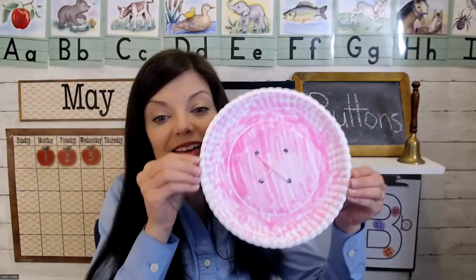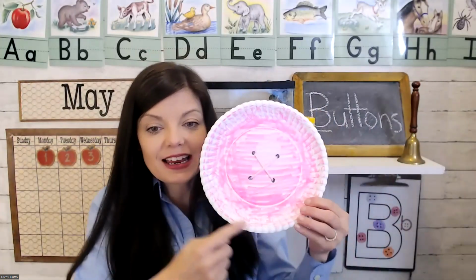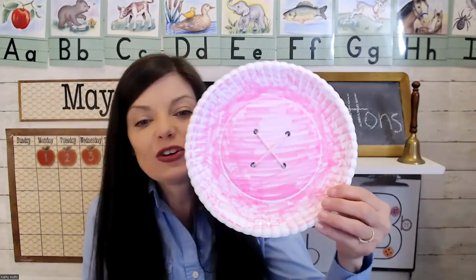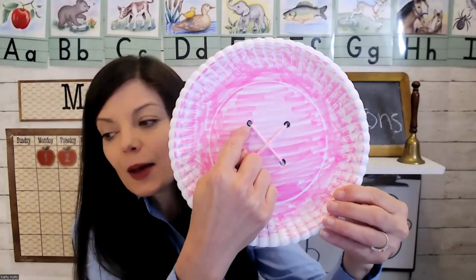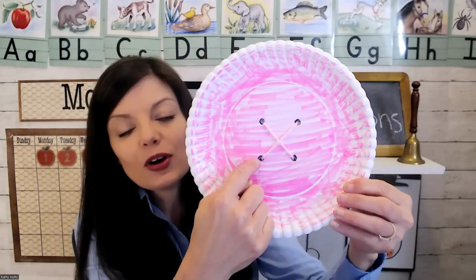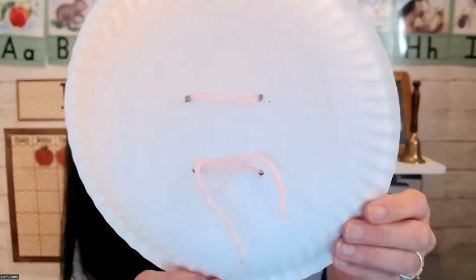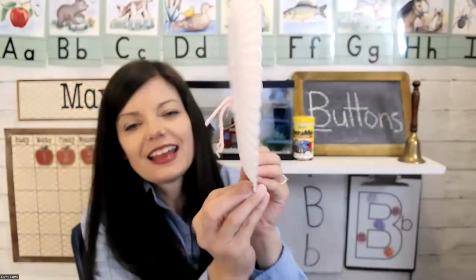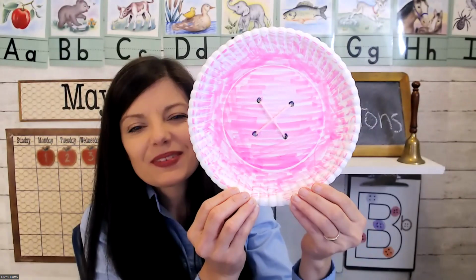It's a giant button. All you have to do is take a paper plate, and if you don't have a paper plate, just cut out a circle, and then you can color your button. I poked four holes with a pencil, get a grown-up to help you, and then I just put some yarn in the holes, and I made a big giant button today for art.